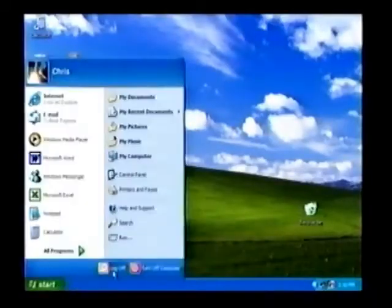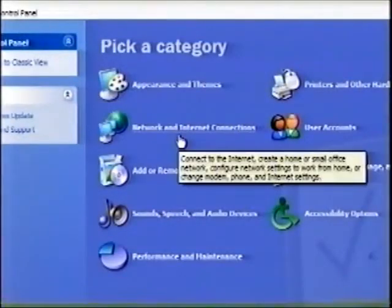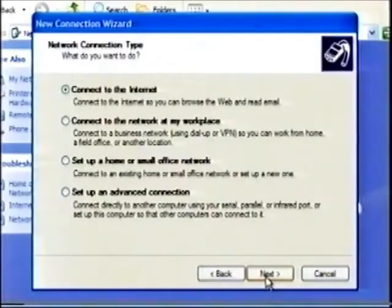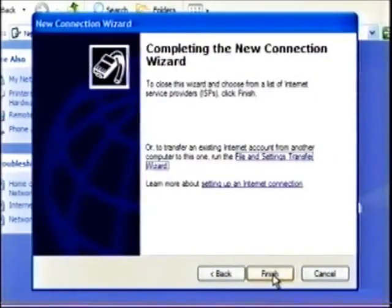Now in the Start menu, we select the Control Panel. In the Control Panel window, click Network and Internet Connections. Under Pick a Task, click on Setup or Change your Internet Connection. If you haven't connected to the Internet yet, this will bring up the Internet Connection Wizard. It will walk you right through the connection process. You'll be asked some questions, and during the process, you'll be allowed to pick a provider that fits your needs. By default, the Wizard offers MSN service because it's a Microsoft operating system, but you can select Show Me Other Providers if you want to shop around.